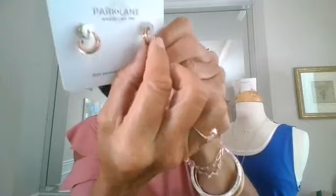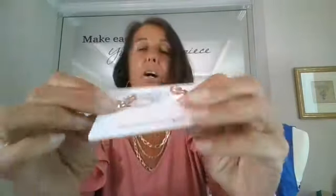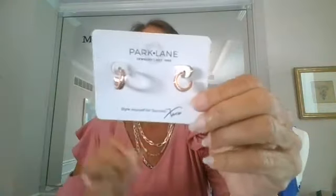I sold this pair the other day, and I forgot how much I love these. These are a really small little hoop, and they have crystals all on the outside of them. You can see that. Just a very, very beautiful little hoop, and it's about the size of a dime, I would say. And these are called Classique, and they are in a soft rose gold finish. And they only come in that finish. These come in gold, I think, as well as rose gold.